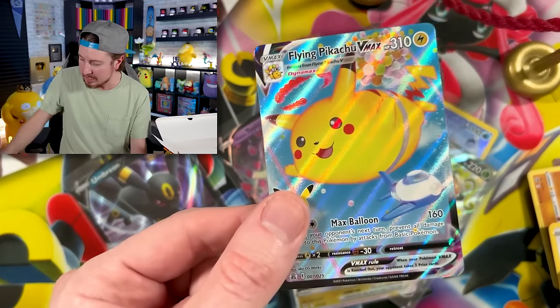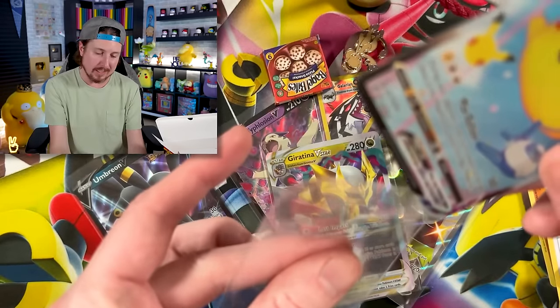There's the code card right there. Give out the code cards in every single video. I never keep any of them. I always give them to you.